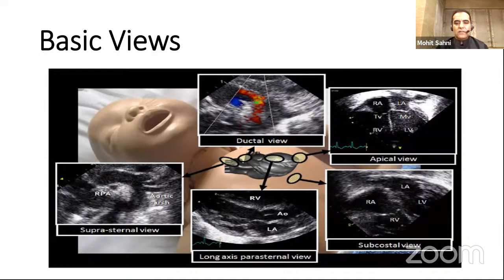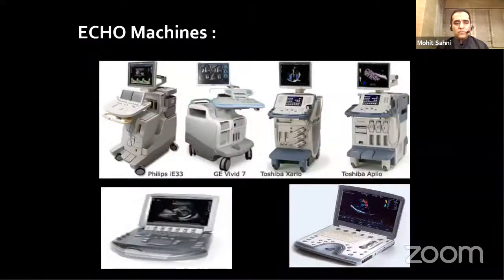And then, in adults and pediatrics, they start with the subcostal. In neonatology, we end up with the subcostal views. So in the end are the subcostal views, when we put the probe in the subcostal region, that is below the xiphisternum. So this is how we classify our views.